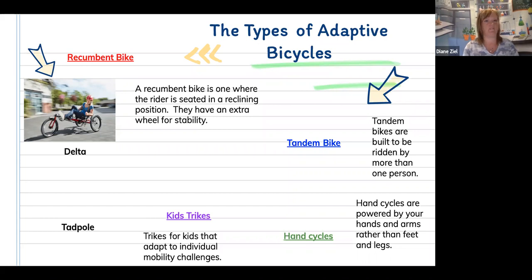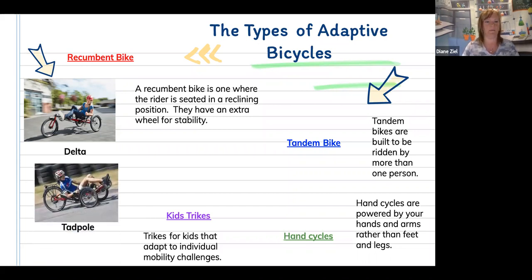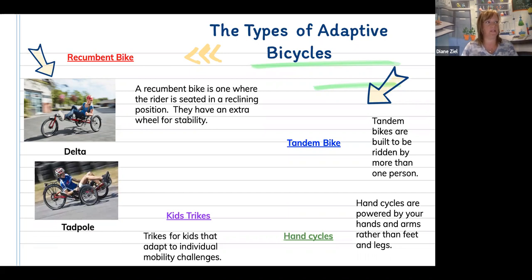But another type of recumbent bike is called the tadpole bike. Here's an example of a tadpole. Tadpole trikes have two wheels in the front and one wheel in the back, so almost the opposite. The steering is done by both front wheels and the pedals power the single rear wheel. This configuration provides more turning stability at higher speeds and does involve a larger turning radius than Delta trikes. In other words, they need more room to make a turn. The seats are often situated lower in a tadpole, making them a sportier choice, but they can be more difficult to get on and off of.